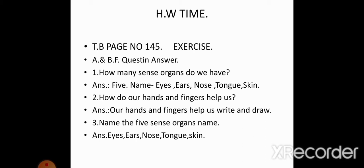Question number 3. Name the 5 sense organs. Answer: eyes, ear, nose, tongue, skin. Once again, I repeat: name the five sense organs. Answer: eyes, ear, nose, tongue, skin. Now, these 3 questions you have to copy down in your notebook, because I have to write down question 2 and answer 2.